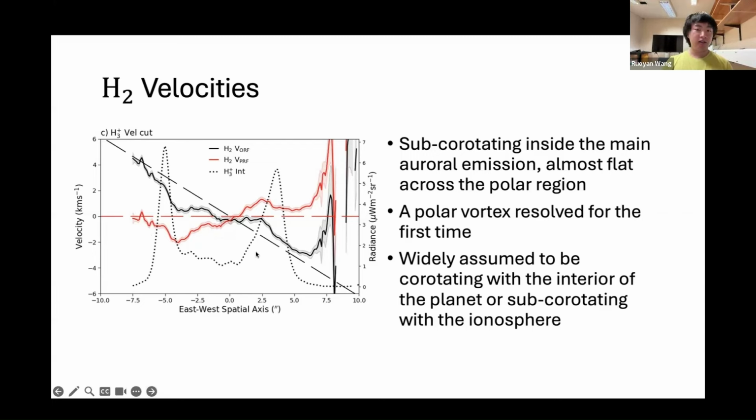We don't know why this is, but one thing we can be certain of is that this is the first time we're able to resolve a polar vortex from the thermospheric dynamics. And this is actually very important, because many studies in the past have been assuming that the neutral thermosphere is either co-rotating with the interior of the planet or sub-co-rotating with the ionosphere, so moving as a fraction relative to the ions. Clearly, with the observational results, we see that this is not the case. So for future studies, especially modeling studies involving neutral velocities, this is something to think about.